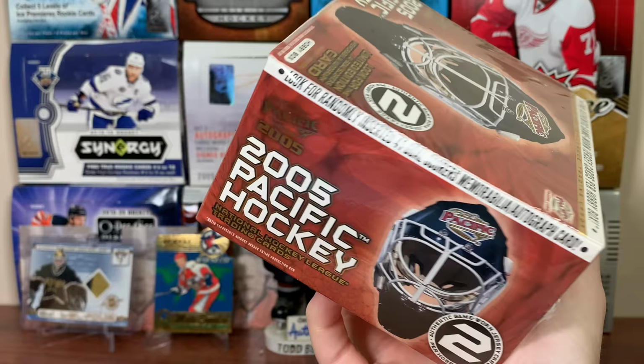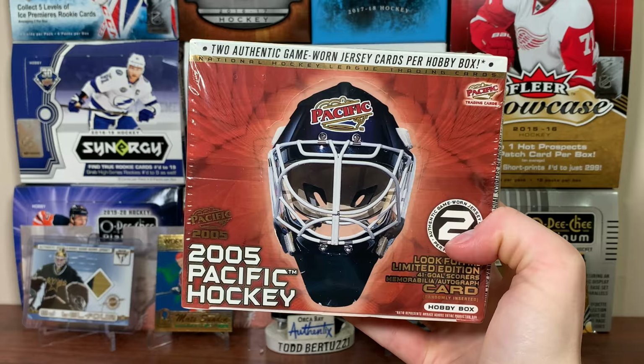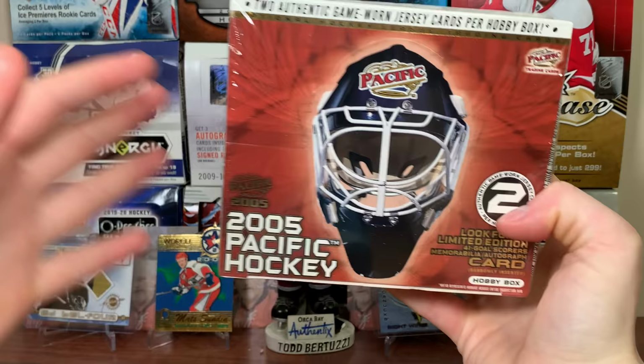Also, because there's so many packs, I'm going to try something different here. I'm actually going to take all the packs out, open them all up, and not go through them pack by pack. Just take a big stack of them and look through them that way. We'll see if that's more efficient. But yeah, let's get right into it.